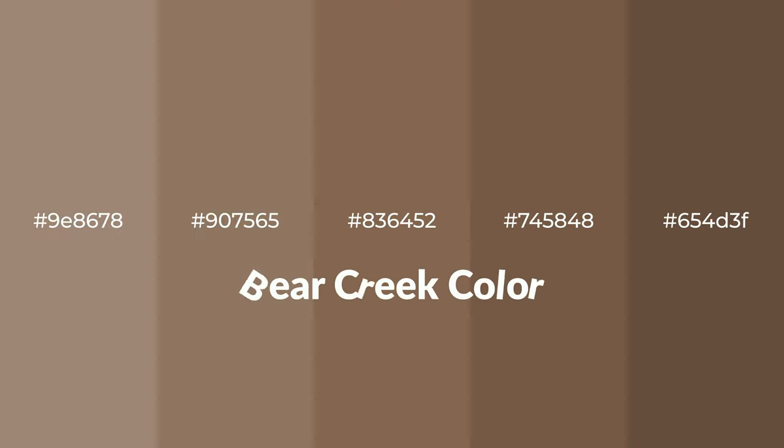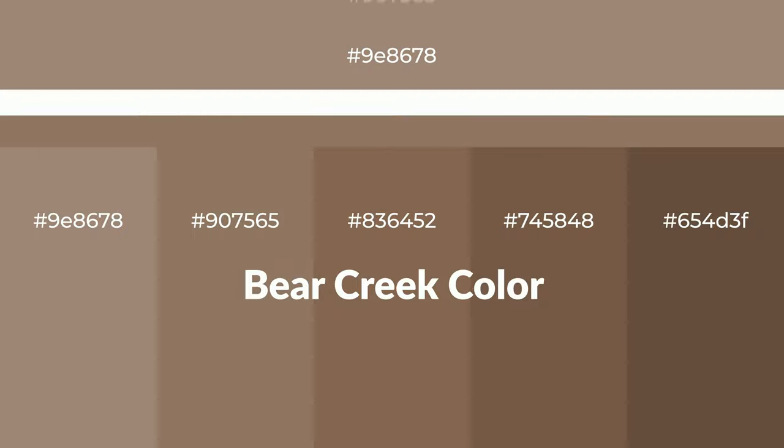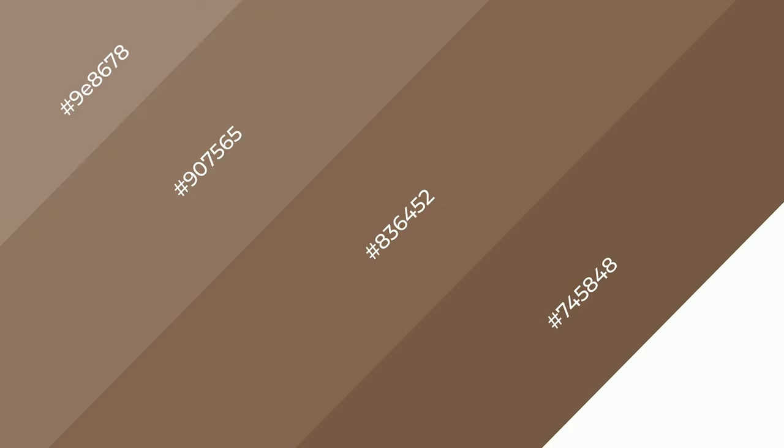Warm shades of Bear Creek color with green hue for your next project. To generate tints of a color, we add white to the color. And tints create light and exquisite emotions. To generate shades of a color, we add black to the color, and it is used in patterns, 3D effects. Layers and shades create depth and drama.